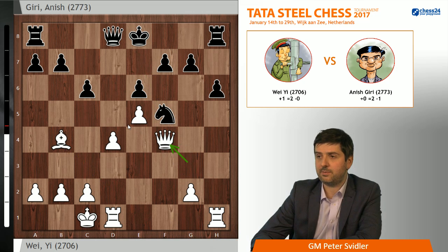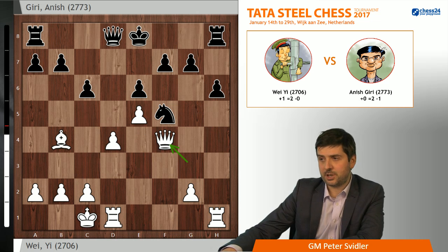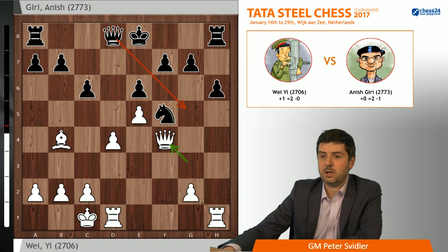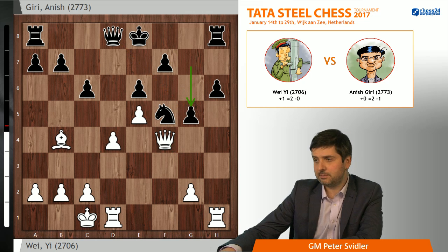Knight f5, queen f4. White at least tries to stop Black from playing queen g5 comfortably, because if you allow Black to play queen g5 check and then castle long, there's really very little in the way of compensation that you can claim. And here Anish correctly played g5. Even this has still been seen in strong players' games.